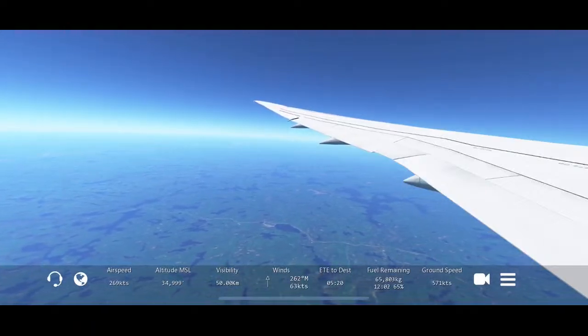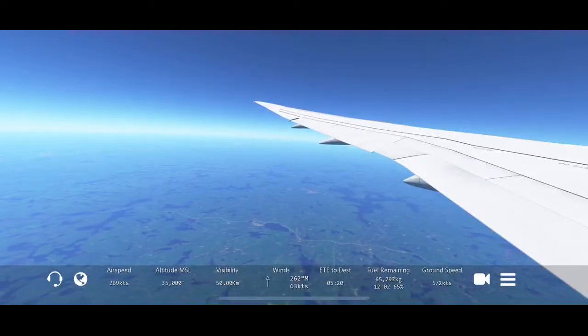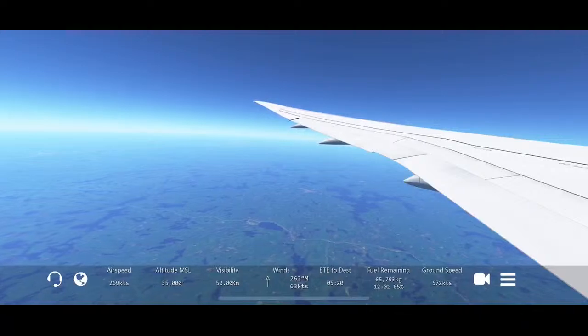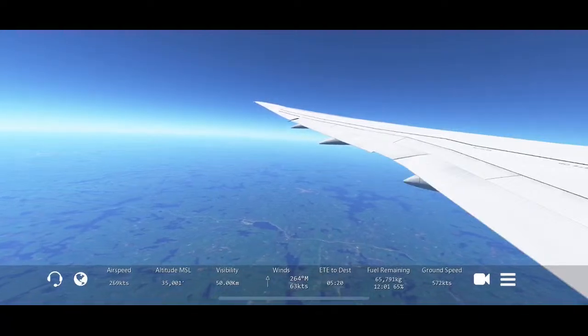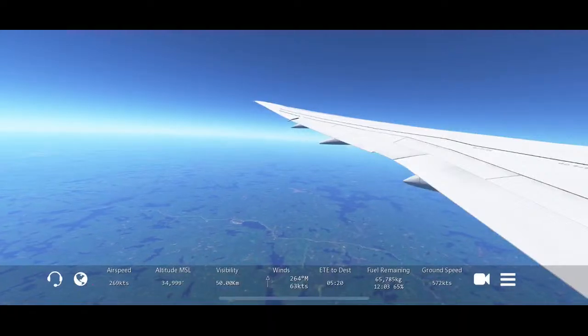Aaron Nico, we're not going to be dumping fuel, because if I overfly, trust me, I'm going to need that extra fuel. I need that 7 hours of extra fuel if we overfly.